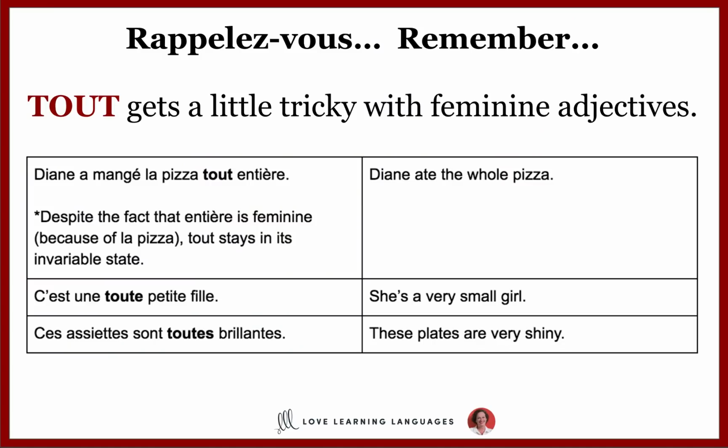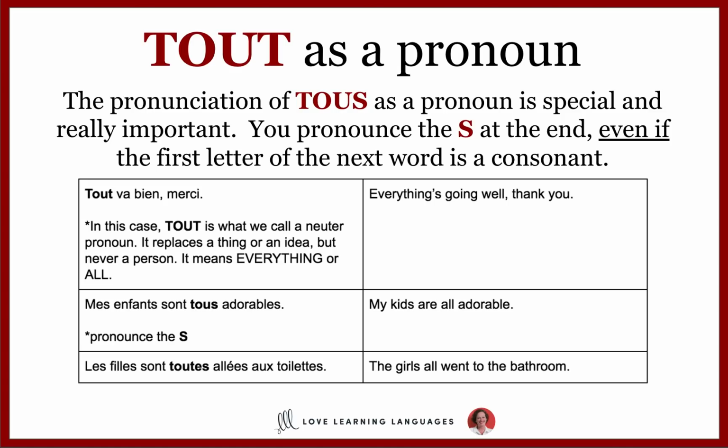Now this part is really cool. If you've always wondered, when do I say T-O-U-T, tout, and when do I say tous? Because now I'm going to talk to you about using tout as a pronoun. You like pronouns, don't you? When tout is a pronoun, it has to be plural. We're talking about the masculine plural, and you're going to pronounce the S at the end. Get this, even if the first letter of the next word is a consonant. D'accord? It doesn't matter.